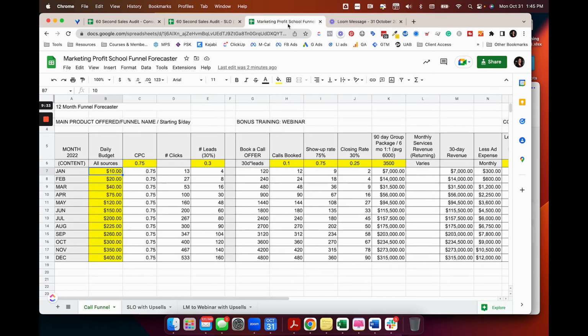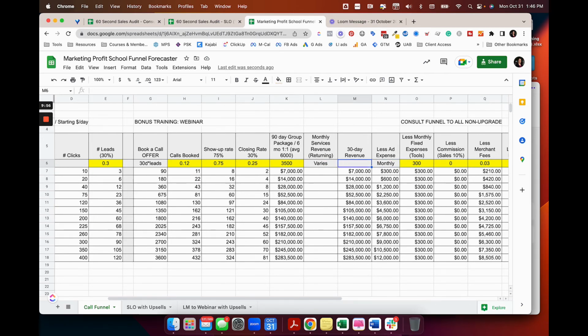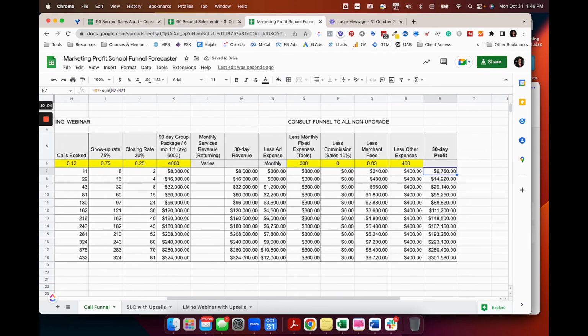So let's go back to that call funnel, right? When we have to spend $1 a click, we're getting that 30% leads, and let's say we get another 2% calls booked. That's probably not going to change things much, right? But it compounds over time as you're spending more money. And everything else is the same. Let's say we increase our price to $4,000 for a program, then you're making more money.